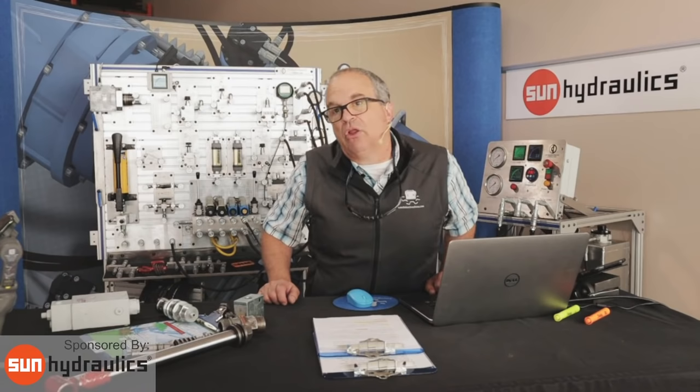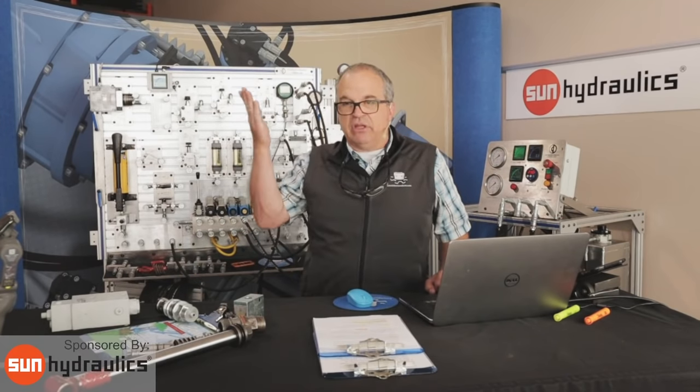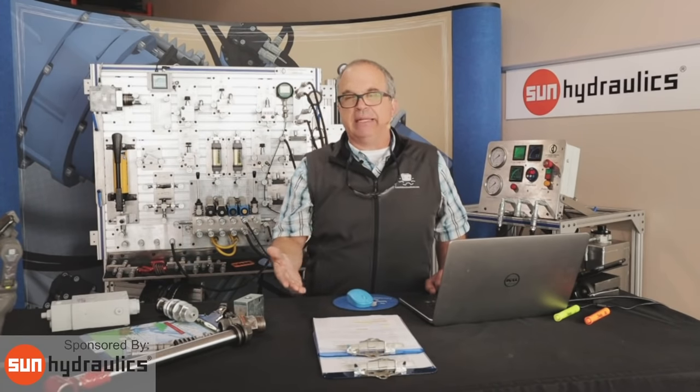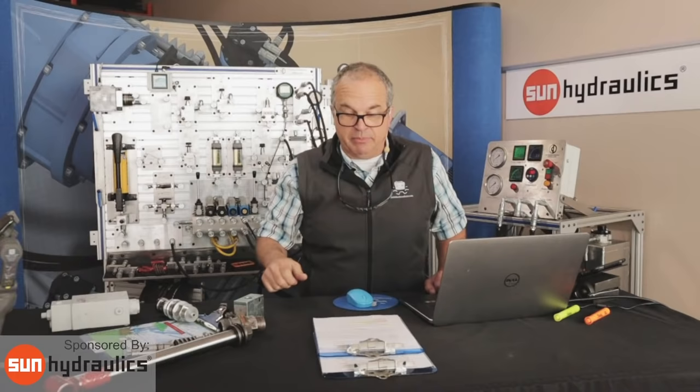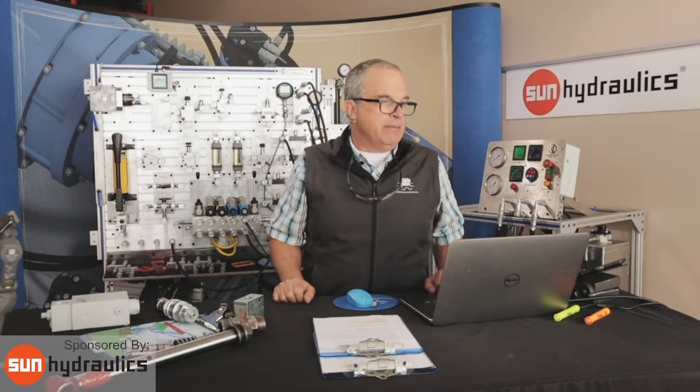And then we're going to have a look also at the types of valves that help us lower a lifted, gravity-influenced load and lower it safely back down and smoothly, smoothly being very important. And that's where those counterbalance valves will enter in.